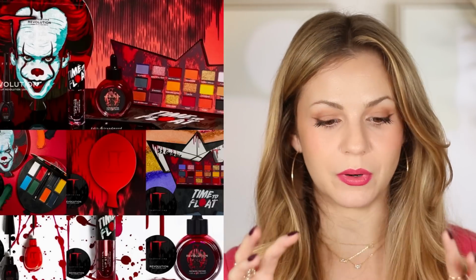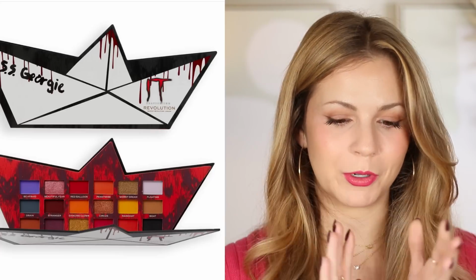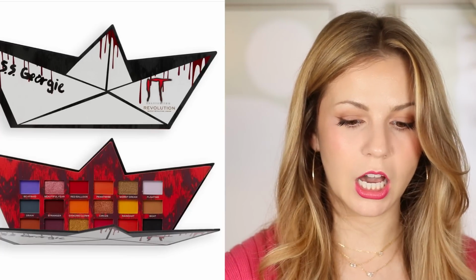This is the collaboration with Makeup Revolution and It. I don't know that it's for me. A lot of these colors are really bright and punchy. I think it's cute that they made the palette in the shape of the little boat from the movie. I can't speak to the quality, but I think the execution of this is pretty well done. It looks very spooky. Arguably a little bit gory and gross maybe, but I think it represents the movie well.